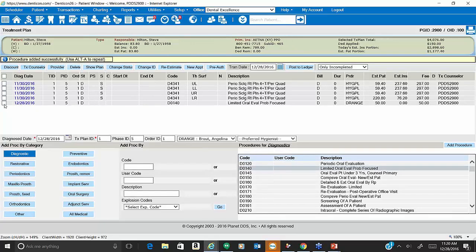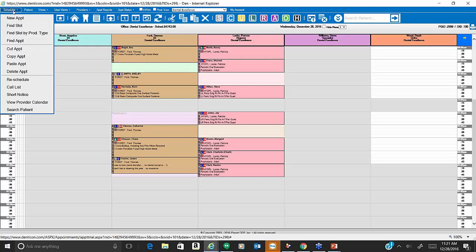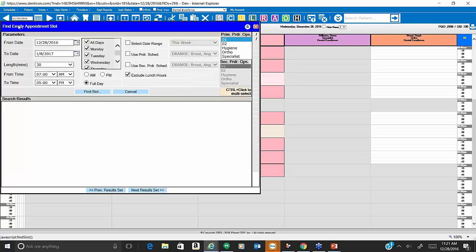Adding that to his treatment plan, we're going to click here. We're going to go to new appointment, always working from the treatment plan to make appointments, the most proactive, most efficient, most effective way to make appointments and tie things together. And so from here, I need to find a particular time that will work. Rather than looking page by page, day by day, I'm going to let Denticon help me find a time period right here, find a slot.